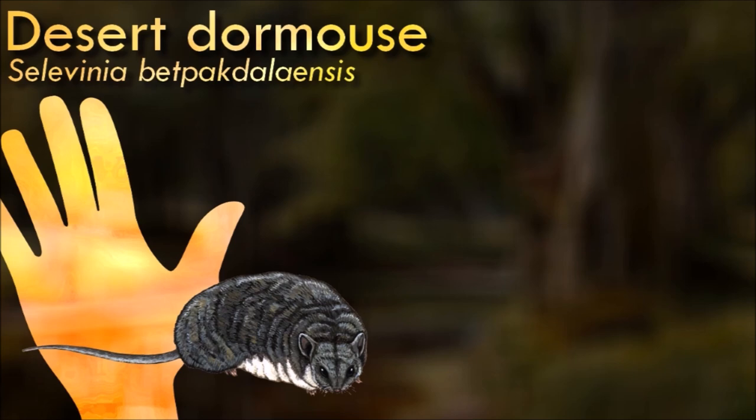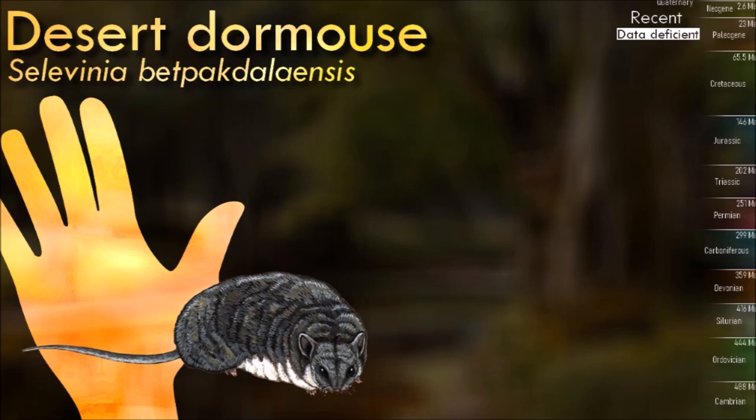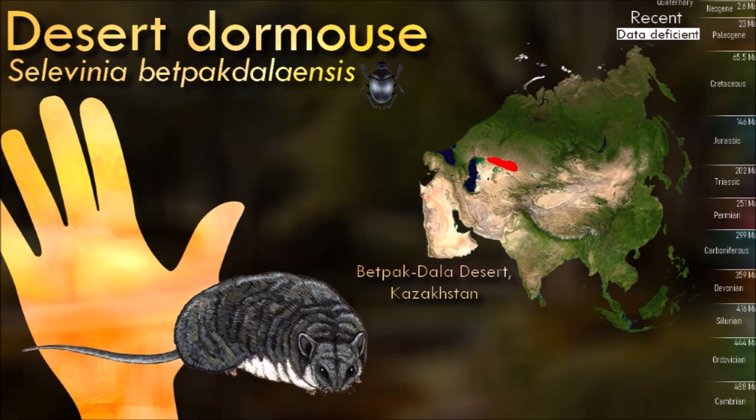The desert dormouse lives in sandy or clayey soils in arid habitats. It is mainly a nocturnal animal but does sometimes venture into the open during the day. It mostly walks along in a leisurely fashion but if alarmed, can move faster in a series of short bounds.